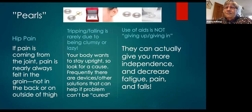If your foot drop isn't something that's going to go away in a week or two, and there are a few weird things that will cause a temporary foot drop, but most of the time it's going to be permanent. Then particularly for safety, look at what can help rather than it just being a matter of your will and you thinking and remembering all the time to pick your foot up.